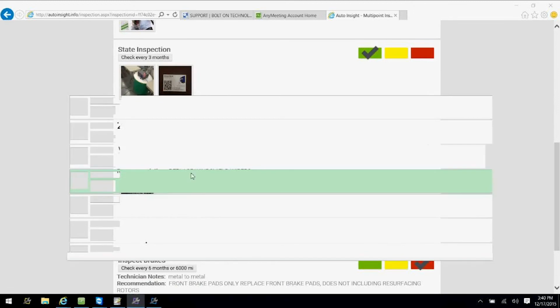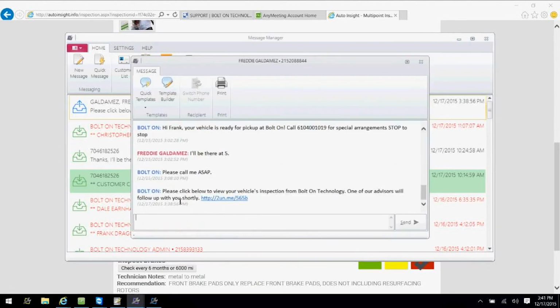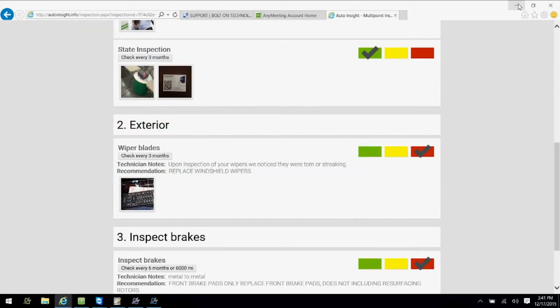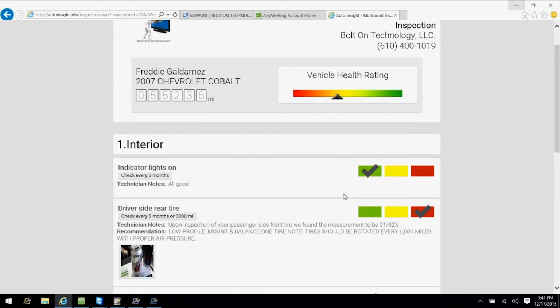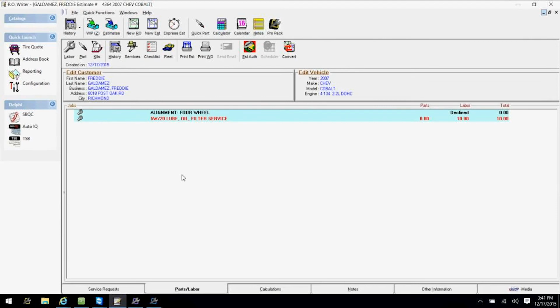So now, once the customer opens the inspection on the desktop, you're going to get a pop-up, a text message that comes back in, and it's going to tell you that your customer has viewed the inspection. And the nice thing is, once you get that automatic pop-up saying that, in this case, Freddie has viewed the inspection, you know it's safe to call your customer and get ready to discuss the inspection. We know they viewed it. It's prime time. We call, right?